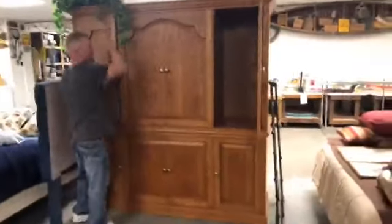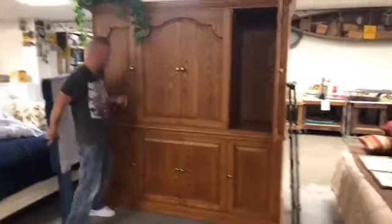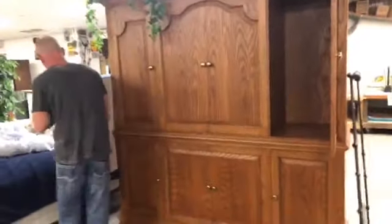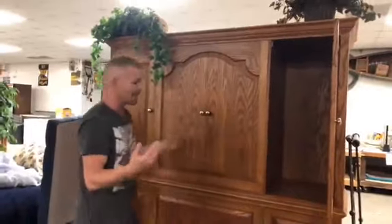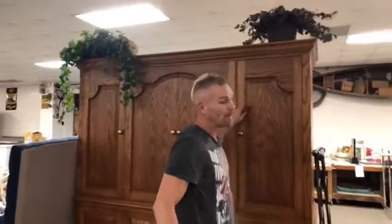I was going to try to back up so I could see with you standing next to it how big it is. Yeah, you can see how big it is. It's huge. It's a big one. But it is really, really nice. Really, really nice. It's deep too. You can put a lot of stuff in that. And it's solid wood. It's not particle board. Yeah. Solid wood.